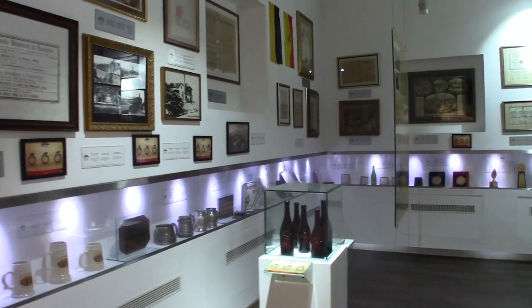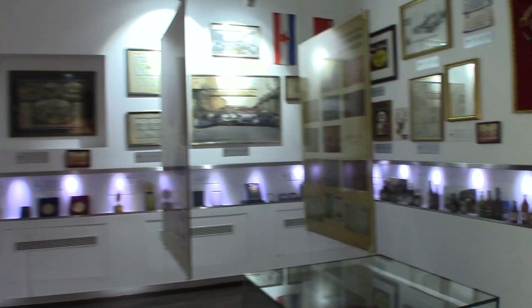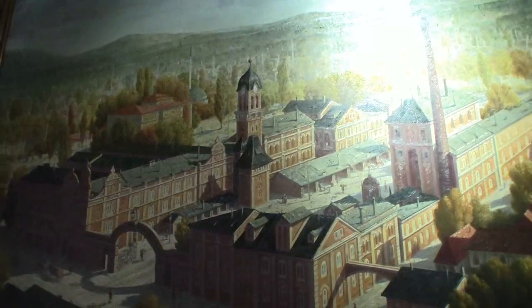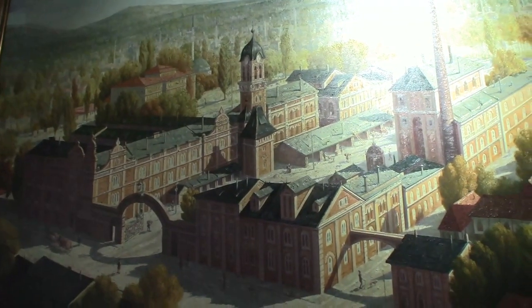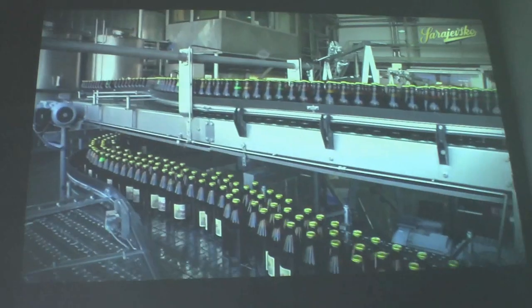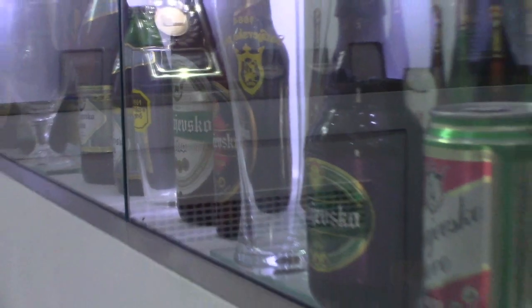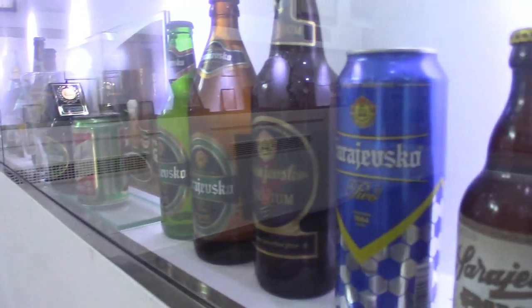The Sarajevo Brewery Museum is the only beer museum in Bosnia. The original Sarajevo Brewery was constructed in 1864. Its present-day site in the Bistrik neighborhood has been here since 1881.